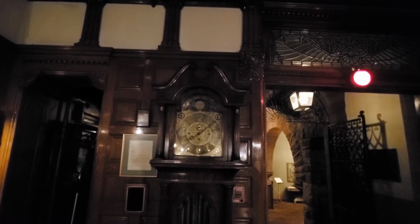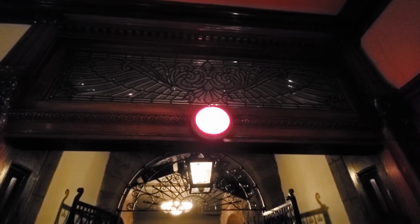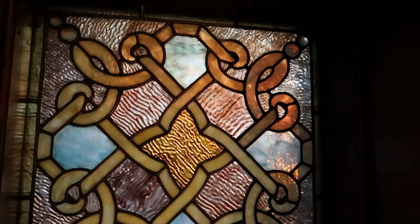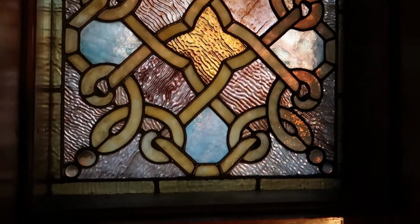And look at that hardwood. A couple of pocket doors. I also had to stop and get a shot of this beautiful grandfather clock. Check out that old exit sign right there too. Love the ironwork. Beautiful. Also very, very large vase here. Shooting out the window here, you can see the castle walls. Kind of cool. Absolutely. Always love stained glass, old stained glass.